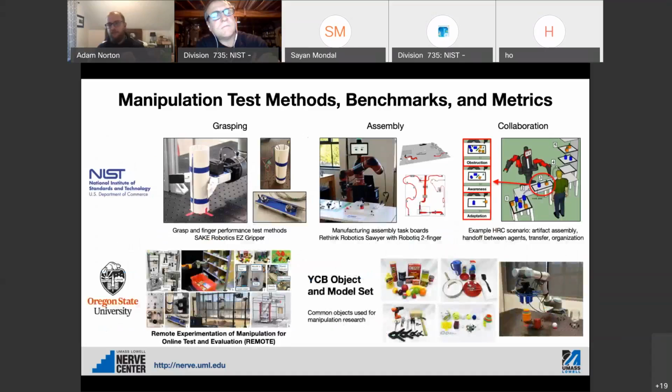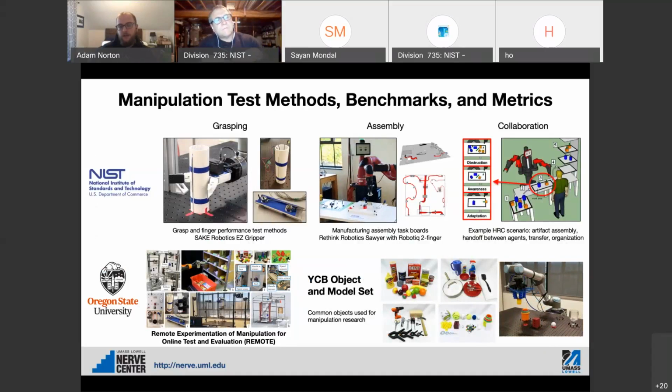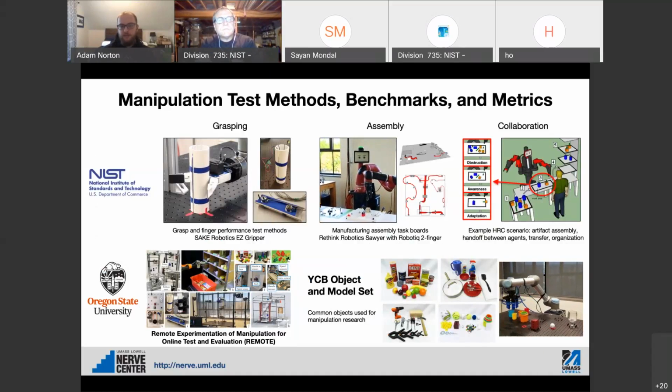From a high level, the various efforts that we're involved in go from the elemental grasping, with some of our work with NIST that Joe was just talking about, as well as some of the task boards used for assembly, up to human-robot collaboration. We also have some other ongoing efforts that involve taking some of those test methods and making them remotely available through a collaborative NSF grant with Oregon State University.